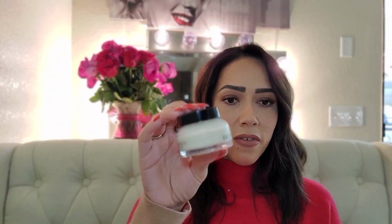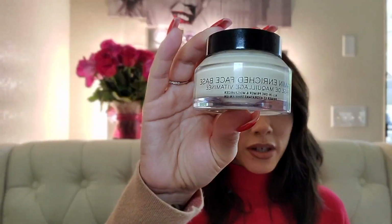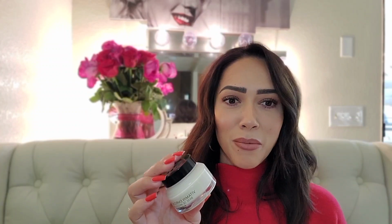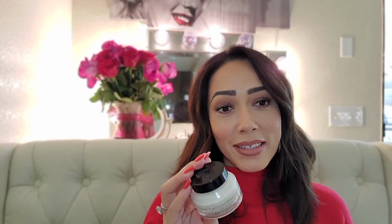Next, what I really wanted to talk about, this is a new product, and this isn't quite empty. This is the first time I purchased it, but I really wanted to talk about it because it really impressed me. So this is the Bobbi Brown Vitamin Enriched Face Base. I'm sure a lot of you have seen this, seen makeup artists and people on YouTube using it a lot. And I thought it was just probably another overhyped, way too expensive product until I purchased it. And I have to tell you guys, I love this. The Vitamin Enriched Face Base I actually got for $60 at Sephora.